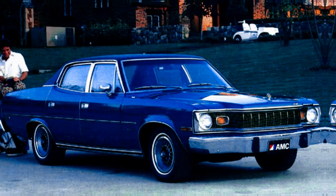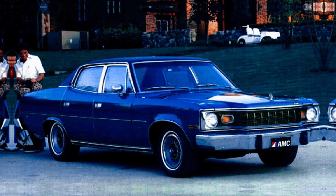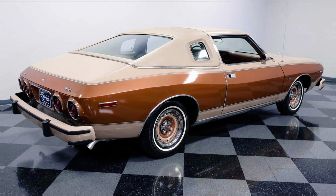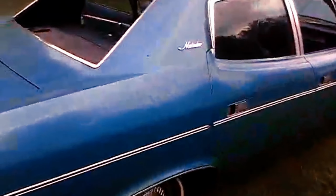Step inside the Matador and you'd find bench seats in either vinyl or cloth, neither luxurious. Simple rectangular dash layout with straightforward controls, optional AC, AM/FM radio and power steering, but nothing upscale. Plenty of space, but no sense of atmosphere. The entire cabin was designed for function, not flair. It did the job, but it didn't charm you while doing it.